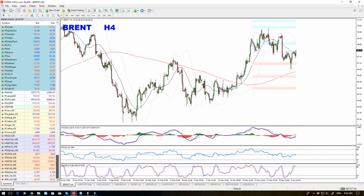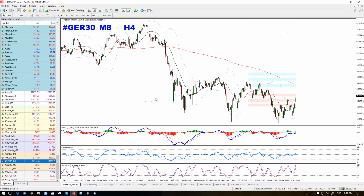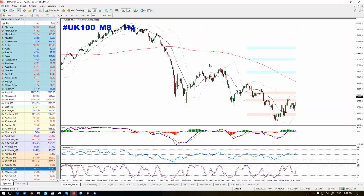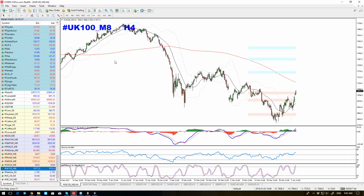Oil, natural gas unchanged. Indices, well, we are good with the corrections. We get the corrections mainly on the ones we want to be involved with, the German DAX and the UK. No, that's UK oil, sorry. Versus, well, the UK FTSE.